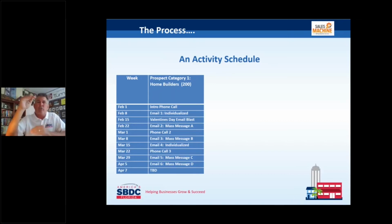Now you got to put it into a schedule. And here's where we've got one target, one category that we're targeting. We've got 200 in here. Every week we're gonna have a different activity: intro phone call, individual email.